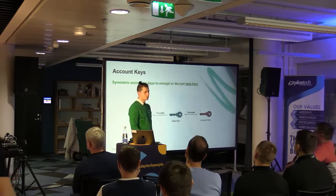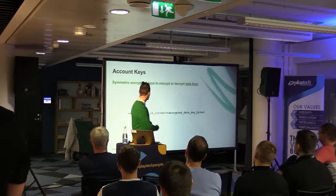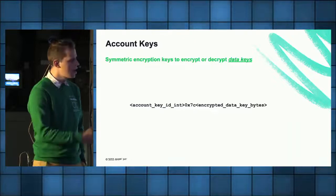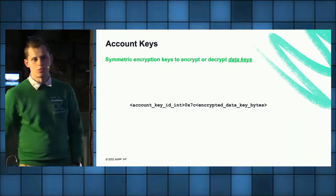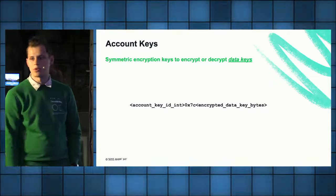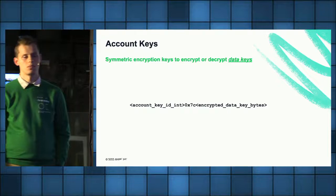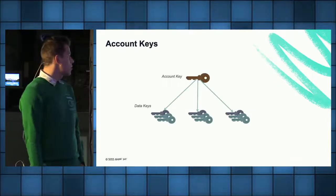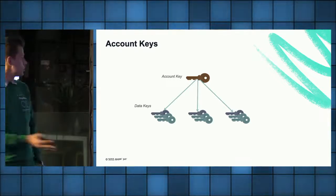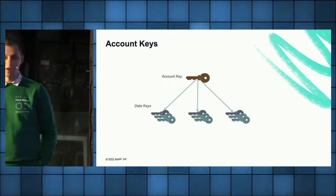It's stored similarly to how you store the data, meaning we have the account key ID and the encrypted data key bytes. We don't need the control character to see if it's encrypted or not because we do not store the decrypted data key anywhere. That would be out of the policy. So this is a single point towards all the account encryption. Easy to manage, but not so much.